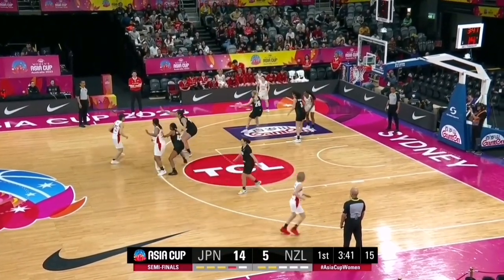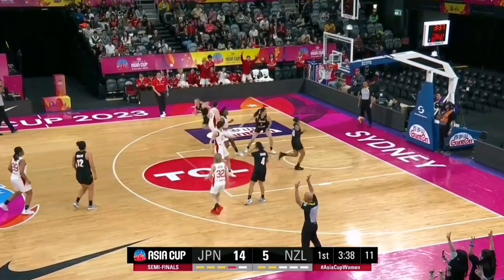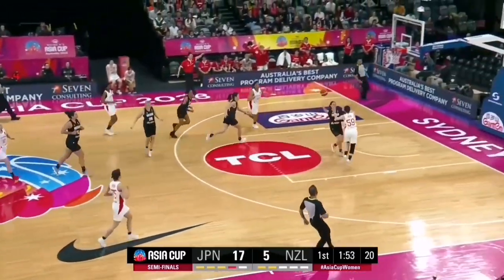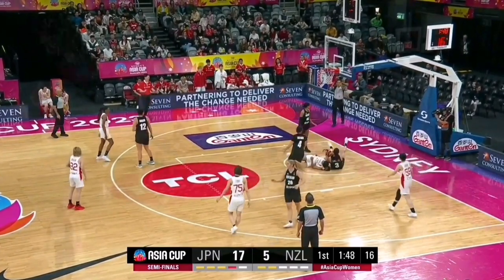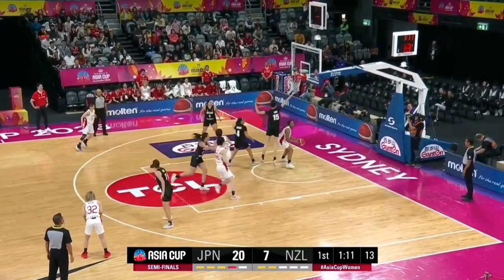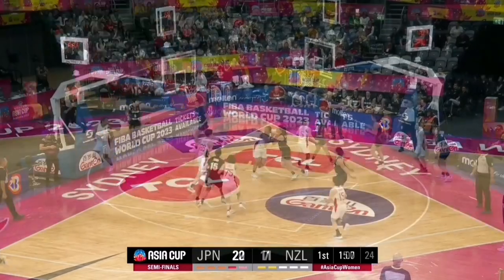Japan have just tried to come out and dominate them. Okoye for three. Oh, at the moment, out on the break. Beautiful touch pass. Okoye needs a pass. Penetration to the middle. Okoye's underneath, gets balanced, and scores with E. Team, to be honest.